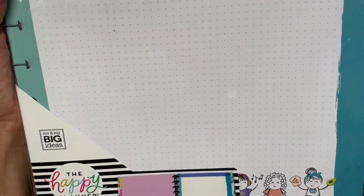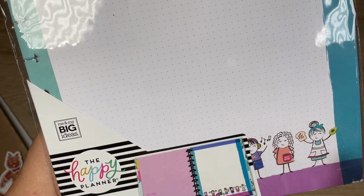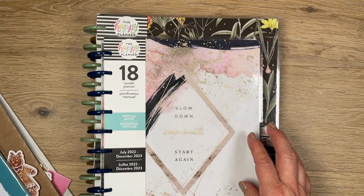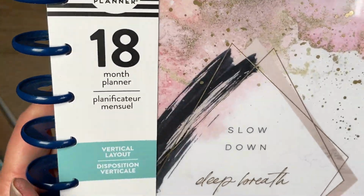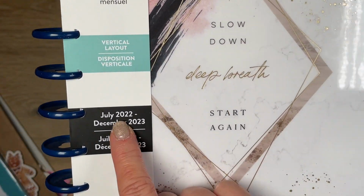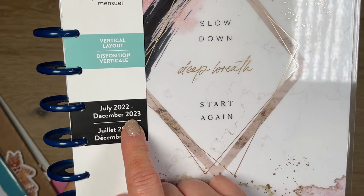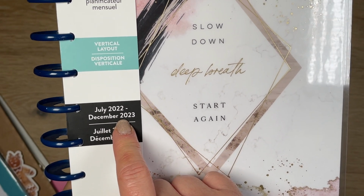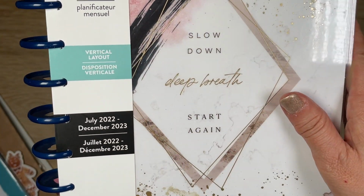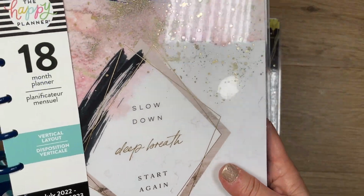This one is just $1. It's just a cute Happy Notes sheet with all the sticky girls, so I love that. And I was able to pick these up at 90% off. So all these Happy Planners go from July 2022 to December. So even if I start January 2023, I have a whole year, so it's just awesome. And I love vertical layout, so that's the only thing I got.